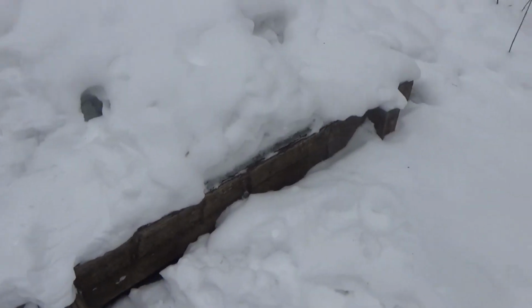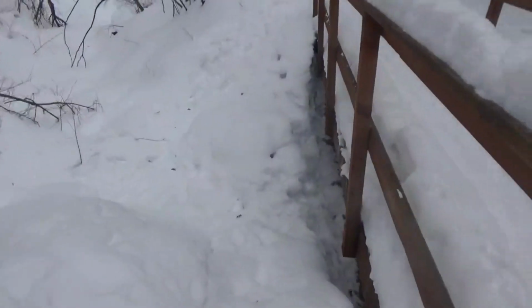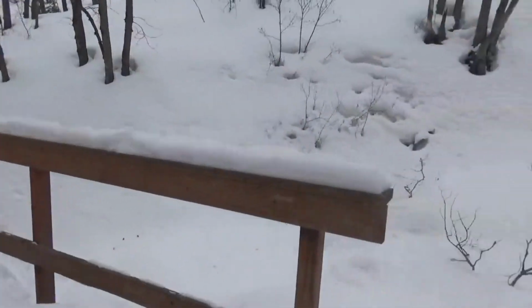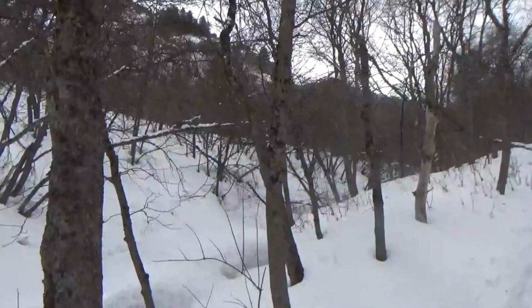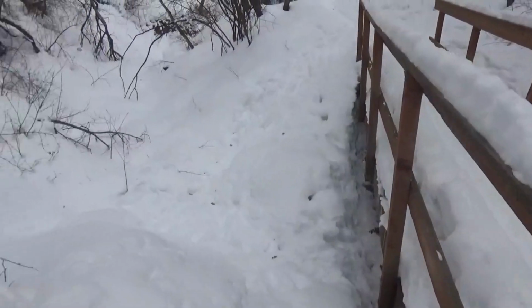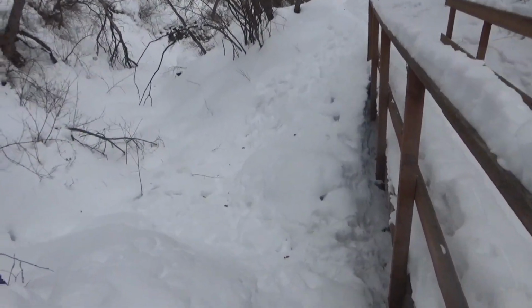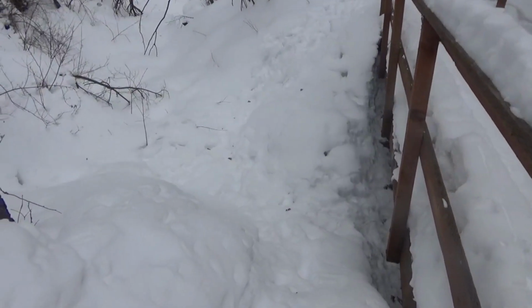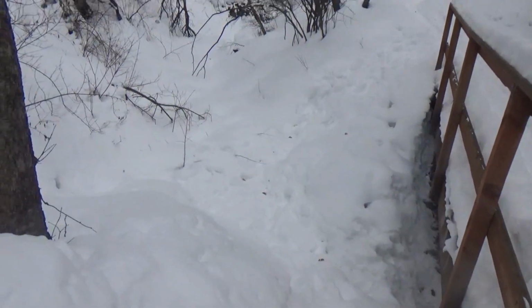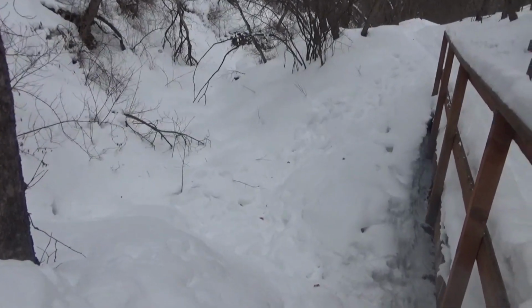So there's never any water in this. Probably during runoff. Of course during runoff, because it's a big ravine coming out of Coldwater Canyon. But during the summer or even spring, sometimes there's just nothing in it. So I don't know. It's not a regularly flowing stream. It's all runoff.